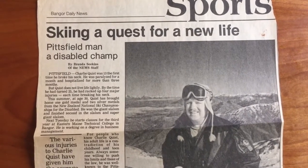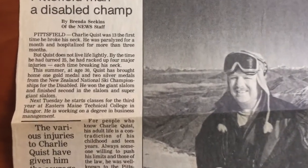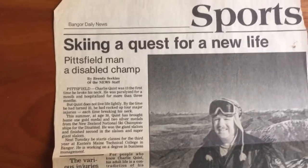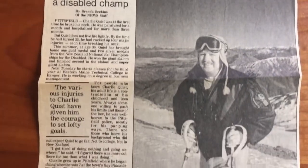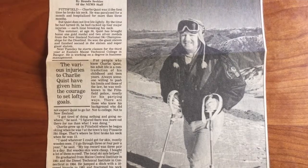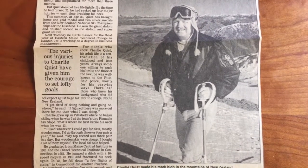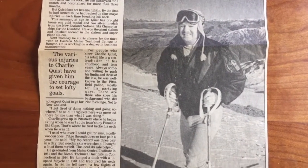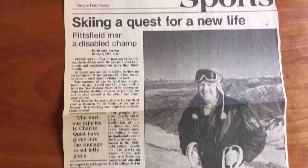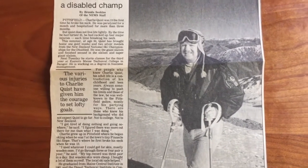In 1993, Charlie Quist, who grew up skiing on the Pinnacle, raced in New Zealand for their national handicapped ski championships and won 3 medals. He won a gold and 2 silvers. Charlie was in the category for being affected in both arms and legs. Charlie had broken his neck like 4 times and has spastic quadriplegia, which means the tone in his arms and legs varies and is often quite high and tight. He had hoped to make the Olympics. I don't know what happened to Charlie after his trip to New Zealand and winning so many medals.